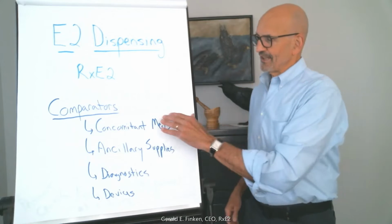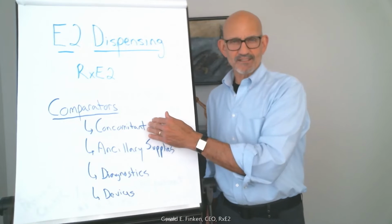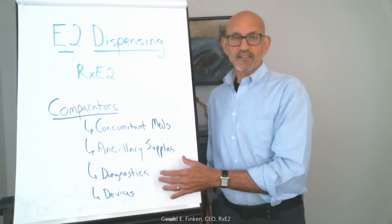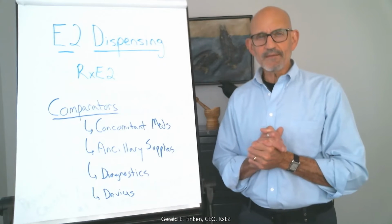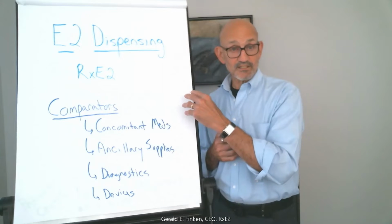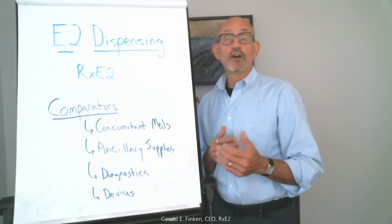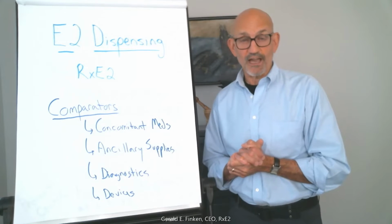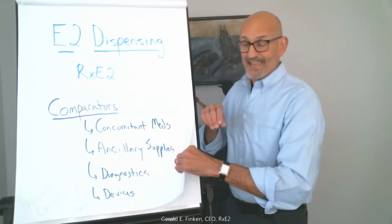But I want to point out too that when we talk about comparators, the same thing could be said really about the concomitant meds that you need, ancillary supplies, diagnostics, devices. These all sometimes fall outside of when we talk about comparators and how we obtain them and how we use them. But really, when I talk about everything in this presentation, you could be thinking about, well, maybe I have diagnostics I want to supply or other types of devices that might be needed in your clinical trial that's going to be just made so simple. So let's move into this, okay?